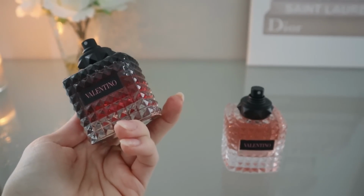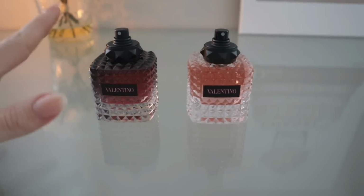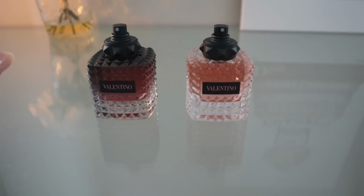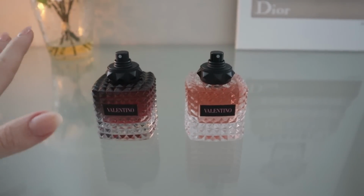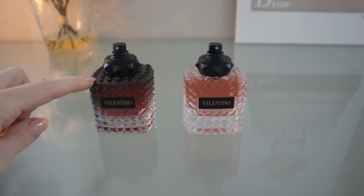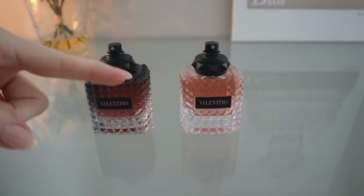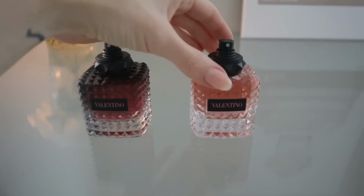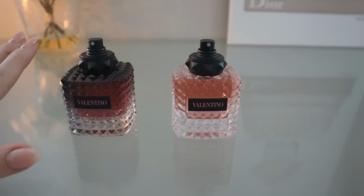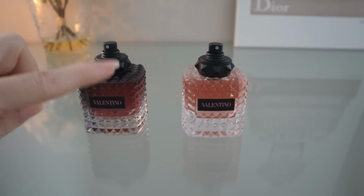I think it's fairly mass pleasing. I think a lot of people would like it. I was expecting to like it more than I do. If I would have sprayed it in store, I think I would have just walked away. If I didn't have a perfume channel, I probably wouldn't have given this one a second thought. That's the truth. Whereas the original one was kind of like an instant like, a love at first sniff. So that is my idea on the new Valentino Donna Born in Roma Intense compared to the original.